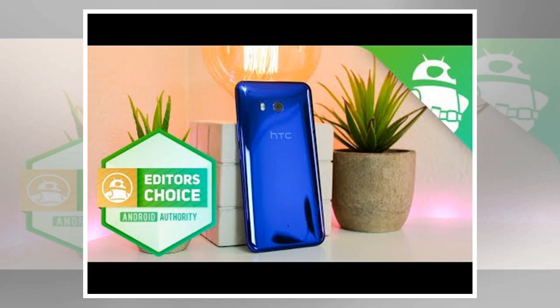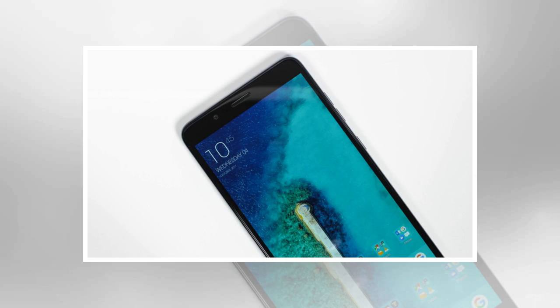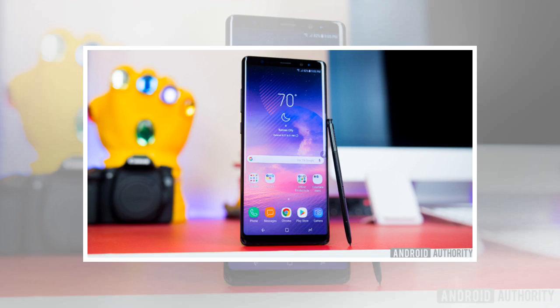Specs: 5.5-inch Super LCD 5 display with 2560 by 1440 resolution, 521 pixels per inch, Qualcomm Snapdragon 835, 6 GB of RAM, 128 GB of onboard storage, microSD expansion up to 256 GB, 12 MP rear camera, 16 MP front camera, non-removable 3000 mAh battery, Android 7.1 Nougat, 153.9 by 75.9 by 7.9 mm, 169 grams.